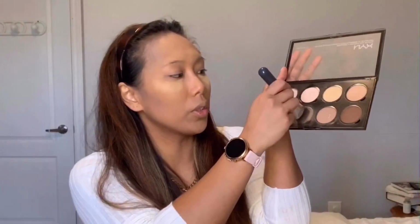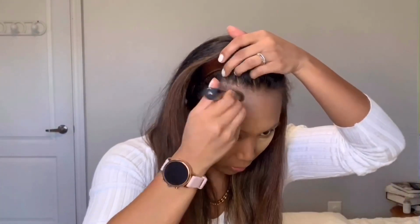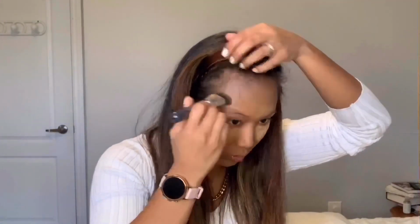So I'm gonna go and use a darker color as well on my hairline. Okay, I'm just gonna do a little bit of my nose. And then I am taking a flat shadow brush, and I'm just gonna highlight a couple of places using this color. Okay, so I've got that. I'm gonna take my powder brush again, and I'm just gonna dust off the excess of the baking. Now I am taking my NARS blush in Orgasm, and I'm just going to apply it to my cheeks.